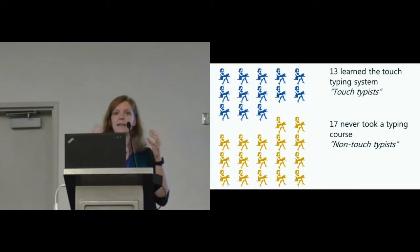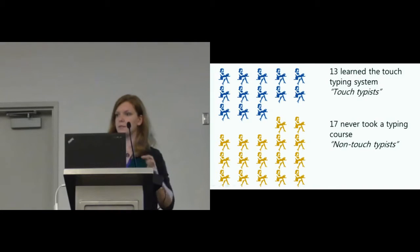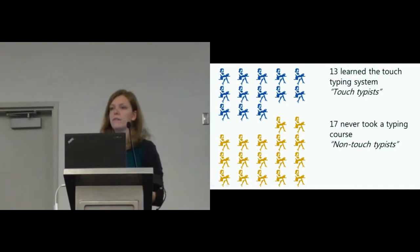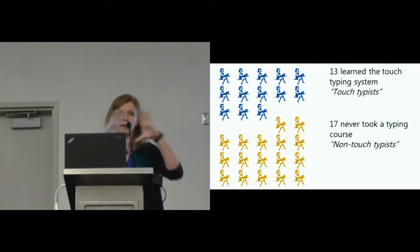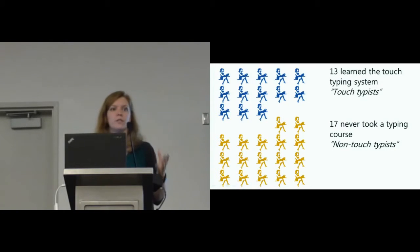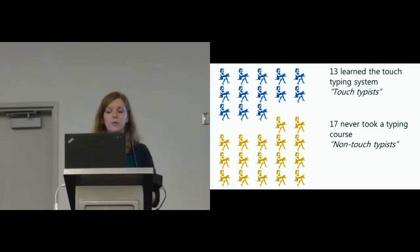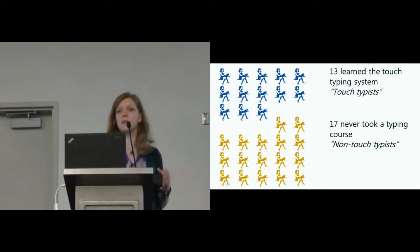The interesting point, so here we looked at two different groups of typists. We asked, in the beginning or at the end through a survey, have you ever taken a touch typing course, and showed a little figure. Do you know the finger to key mapping that I showed you before, do you know what this is? Do you use that? 13 of them answered yes, I have taken the touch typing course at some point, and I'm using the system, and 17 have said no, I have never seen this.